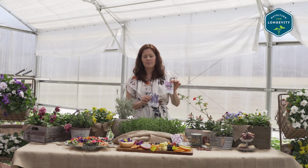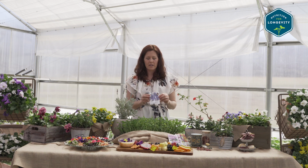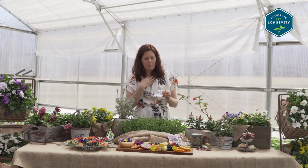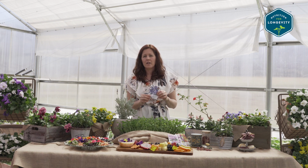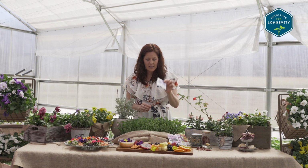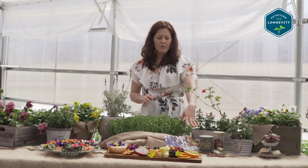Absolutely incredible, native to North America. We plant these all over the farm in our pollinator habitat. And then borage. Borage is probably, in my opinion, one of the best flavored edible flowers. It's very lemony, very delicate, very easy to grow. We even grow this as a microgreen. So those are the varieties that I would recommend.